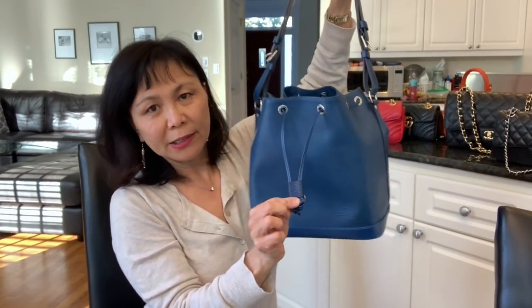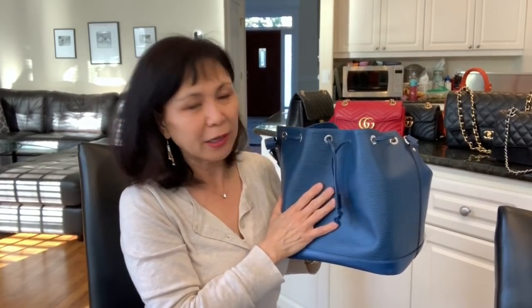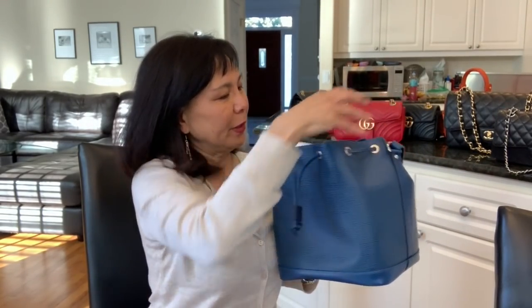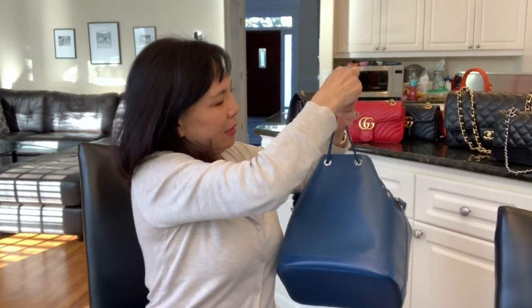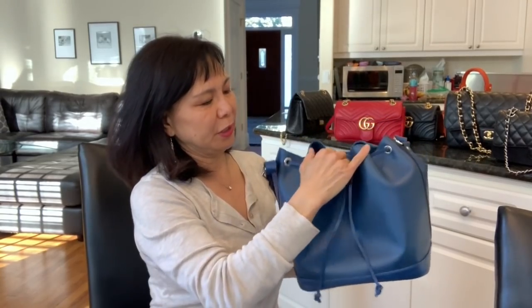I did get a slider to make it easy. I did have it on the market for sale, but it didn't sell. So that's fine because I love wearing it and I will continue to wear it. Anyway, this has silver hardware, which is really nice. So it goes like that. Okay.